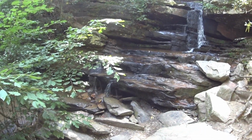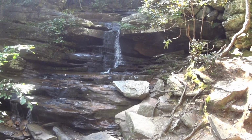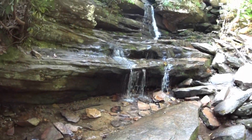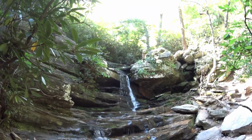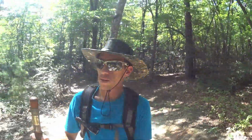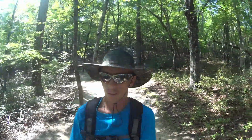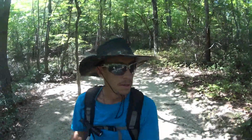These are the mighty Hidden Falls. All right, we just got done seeing the Hidden Falls. I think I know why they're hidden for. Hopefully they're having a little drought or something, or that's just naturally how slow they flow.